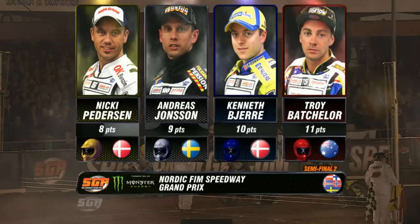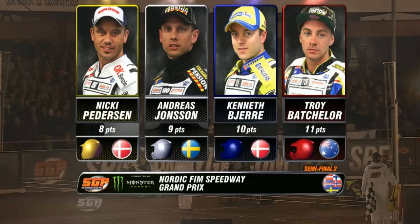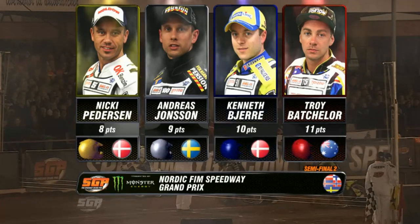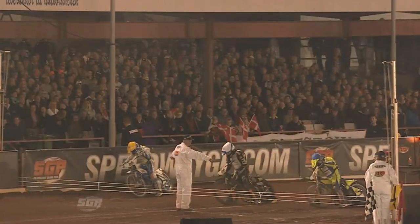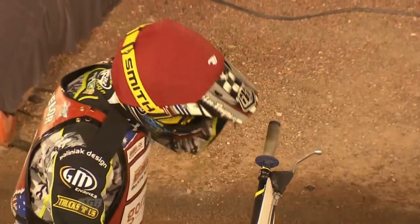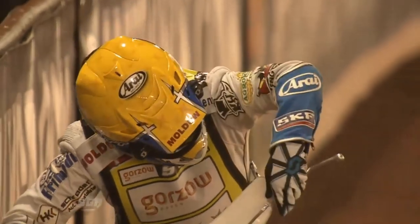In the first two here in this second semi-final: Troy Batchelor off the inside in red, Kenneth Bjerre gate 2 in blue, Andreas Johnson gate 3 in white, and Nicky Pedersen off the outside in yellow. Well, three of these riders have really found it difficult this year. They weren't making semi-finals earlier on, and all of a sudden, with crunch time coming and Grand Prix futures on the line, they have upped their game.